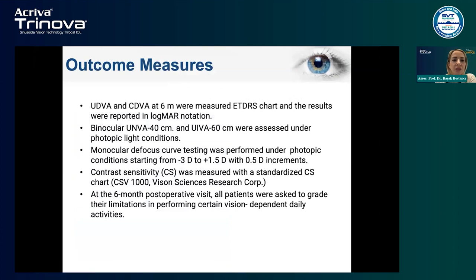The outcome measures were uncorrected distance visual acuity and corrected distance visual acuity at 6 meters, which were measured with ETDRS charts. And the results were reported in logMAR notation. The binocular uncorrected near visual acuity was measured at 40 centimeters. Intermediate visual acuities were measured at 60 centimeters under photopic light conditions.